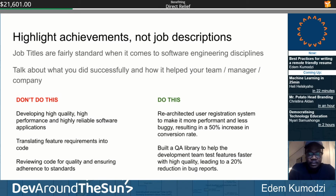So these are typical examples of things you can write: re-architected user retention system to make it more performant and less buggy, resulting in a 50% increase; QA library for helping the development team test features faster with high quality. As long as it's quantifiable and people can look at it and be like, oh, that's interesting, I want to hear more about this particular thing that they did. It piques the interest of the recruiter, and then they would want to know more.